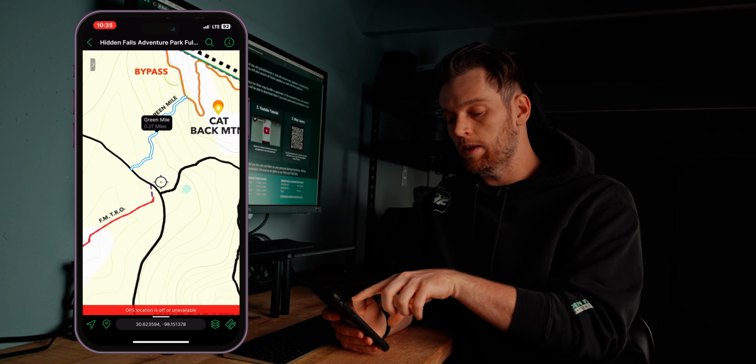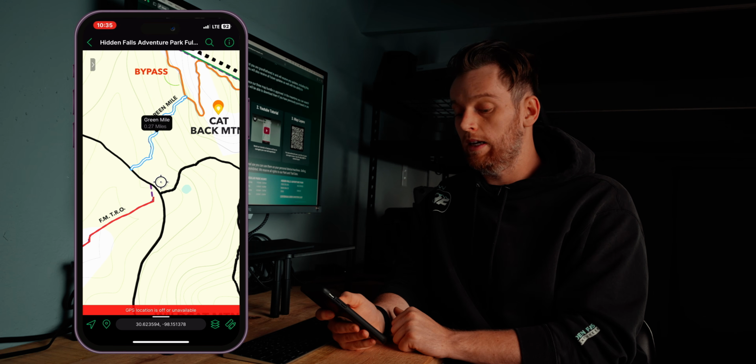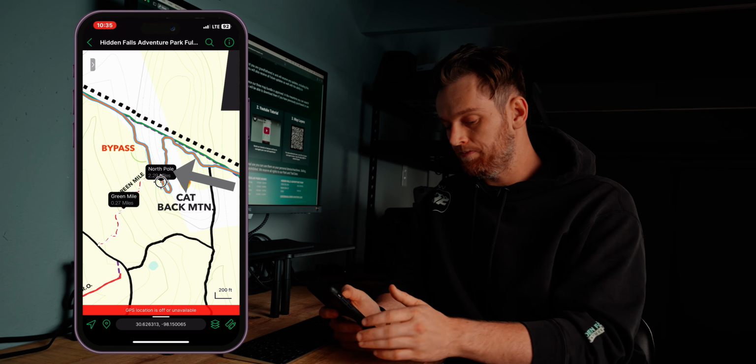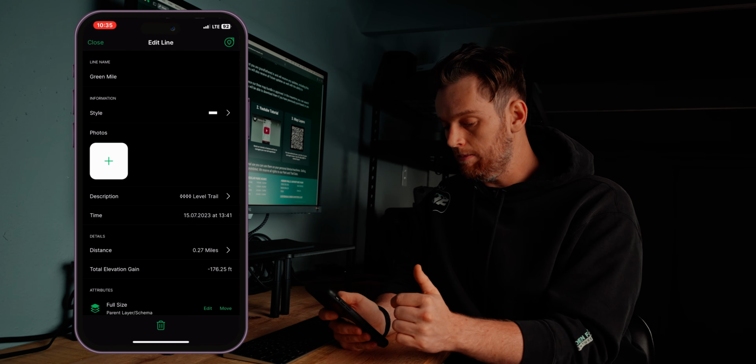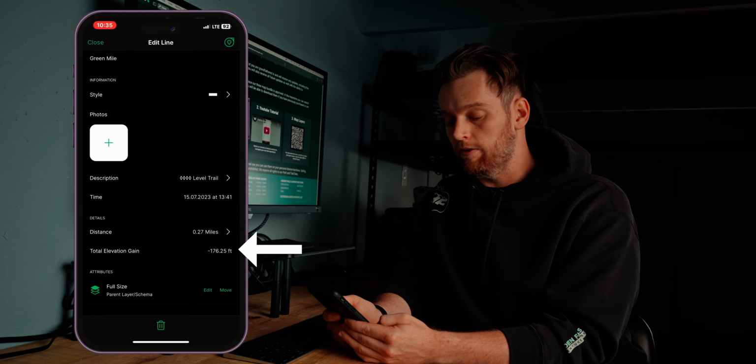Something that just came up. You can see that any trail that's selected is a little highlighted. If you ever wanted any more information, you can press on that name and it will tell you the trail level and even total elevation gain.